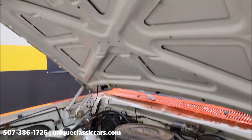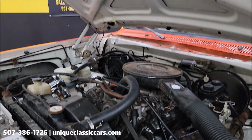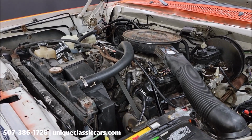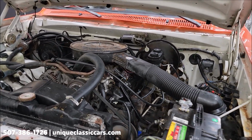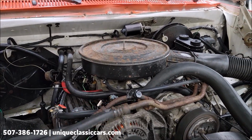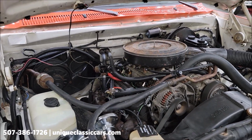Looks like it may have originally been a white vehicle. There's that V8, 5.2 liter. And again, power steering, power brakes, AC. AC does blow cold. Looks like it has been converted to R134.